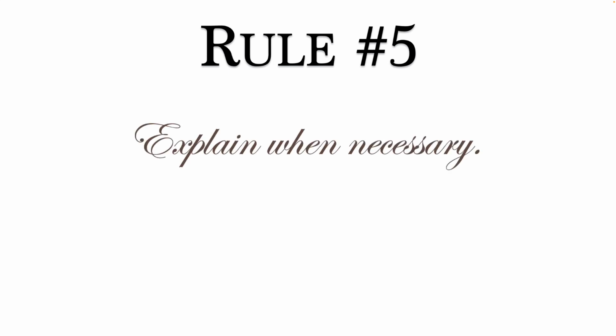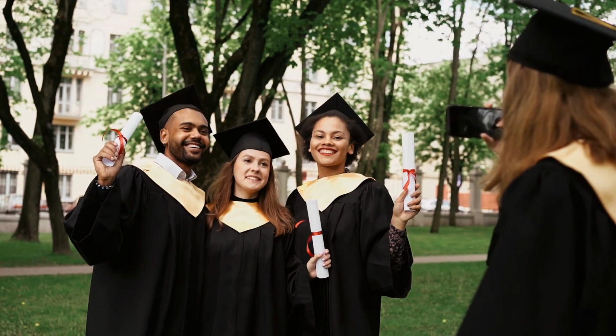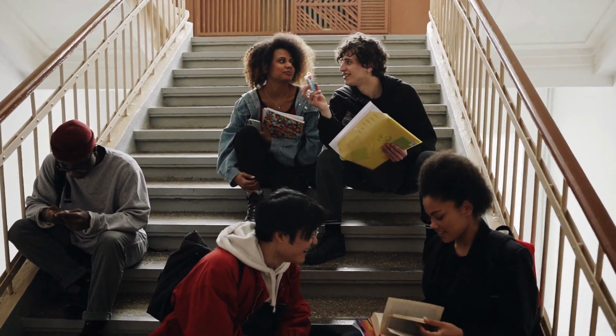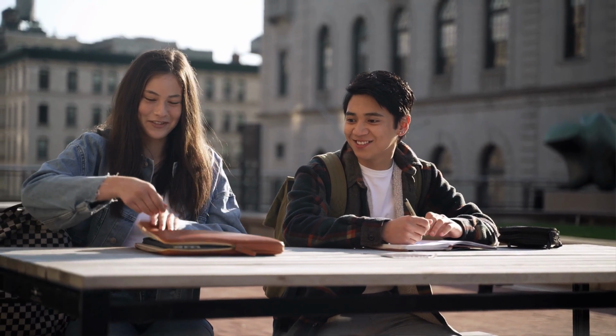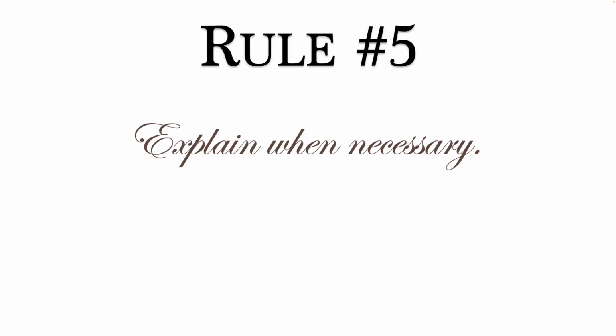Rule number 5, explain when necessary. The fact of the matter is that a lot of things that are intelligible in your specific academic environment, say like Baylor University, are oftentimes not that intelligible for people outside of that environment. So if you were part of an honor society or a president of some sort of club, you might need to take the time to explain what that honor society was or what that club did in order to actually make it worthwhile for people reading your CV. So, like with resumes, use bullet points. Explain the things that are on your CV and show how they are evidence that you are equipped to do the things that you're going to be asked to do.